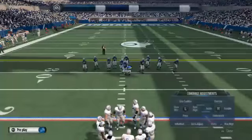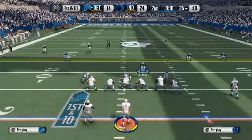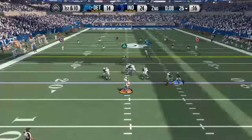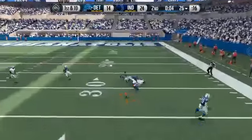The Lions take the field again on offense. They'll be looking for a repeat of their last drive. They came away with a touchdown and really had the defense on its heels. Well, it's going to be hard to repeat what they just did because it looked so easy and it was well done by their offense.